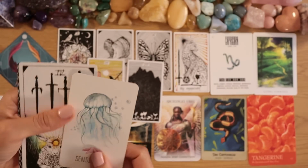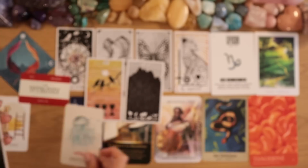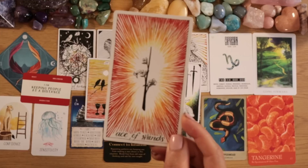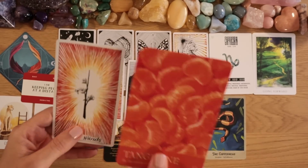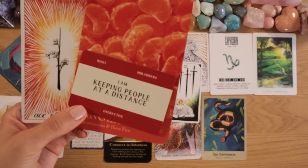We're connected. Look at this sensitivity, and the lamp here goes so well together. We feel everything so clearly here now, and we will know exactly what to do. And Ace of Wands, I love this reading. So, Ace of Wands, once again with the tangerine. Look at this orange explosion. Root chakra is going to be balanced.